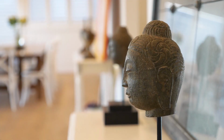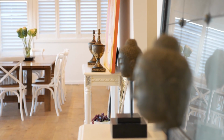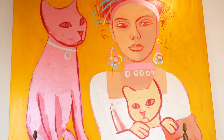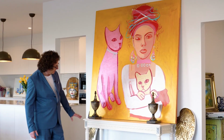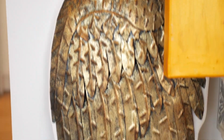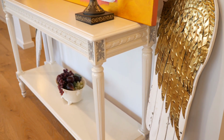On each side of the entryway, of the archway into the lounge, I wanted to have a pair of side servers to create some symmetry, to create some balance. So one is here with a mirror, and on the other side here is one with a very strong painting, with gold, pinks, and silver. The same side server, and I've put some gold angel wings on each side, so to create a quirky decoration.